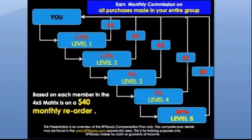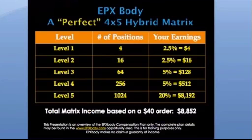Now if you want to see the earnings potential of the 4x5 matrix, it's very straightforward and fairly simple here. On a single product purchase, a full matrix of 1,364 positions, remember those are filled through spillover, personal enrollments, and downline enrollments, so everybody's working together as a team in order to fill those 1,364 positions. A full matrix with a single product purchase is going to pay $8,852 per month. That's basically the base plan.